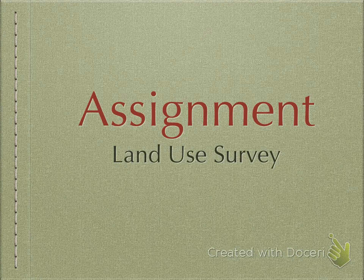Now let's look at what your assignment is. You are to carry out a fieldwork project to complete a land use survey. Don't worry, we'll get to what a land use survey is soon. Knowing how to conduct a land use survey is important because if you choose geography for your elective next year, you'll be doing something very similar for your fieldwork projects.